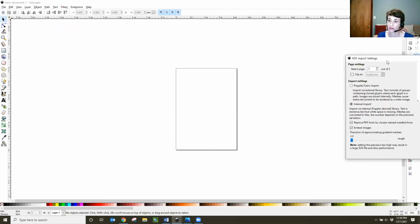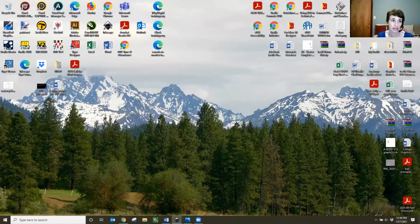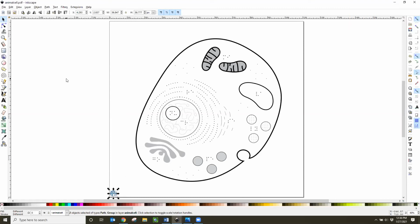This little PDF box always pops up. I have never found a need to change anything on it, so just select OK. Takes it a minute, and it popped up on my second screen, so I pulled it over. And there you are. That's it. The file is now editable in Inkscape. So you showed me that you can select everything. How did you make it so I could move the mitochondria?